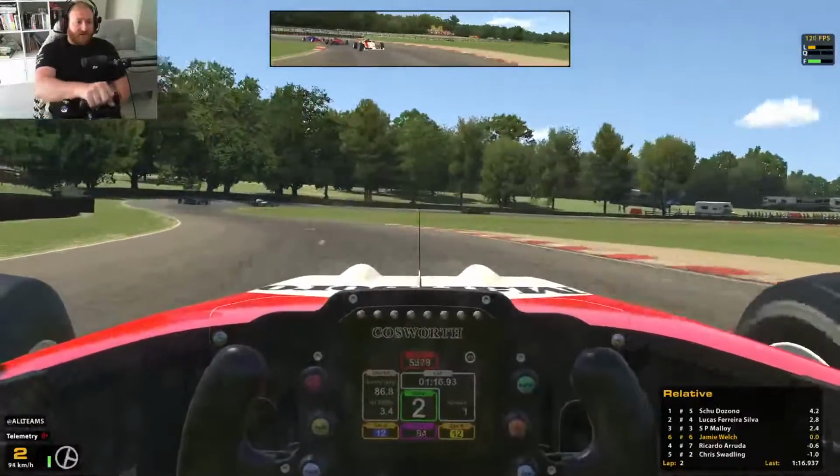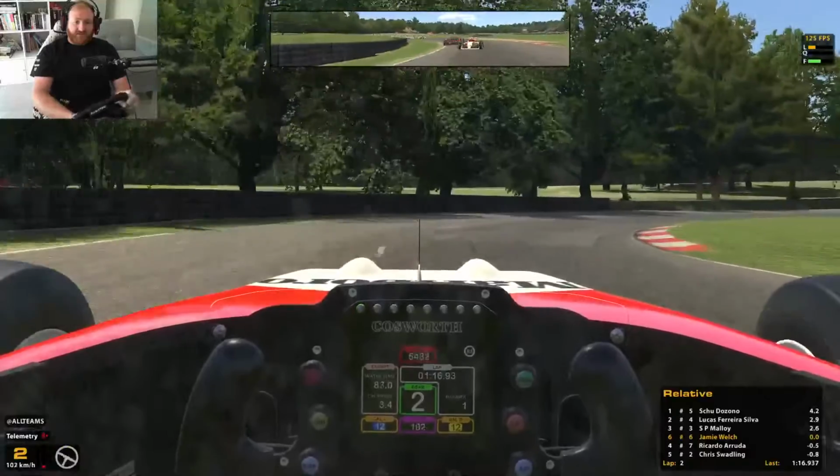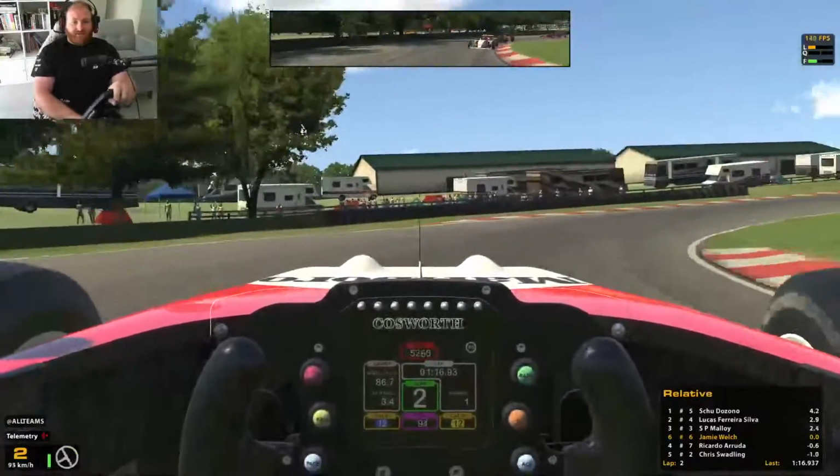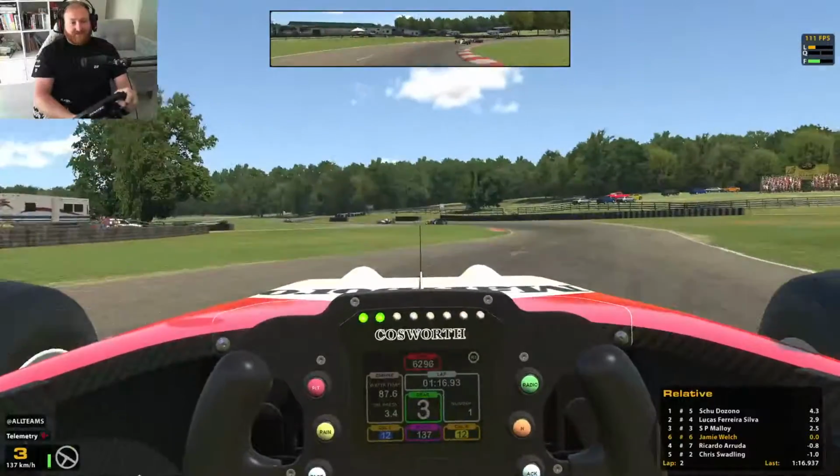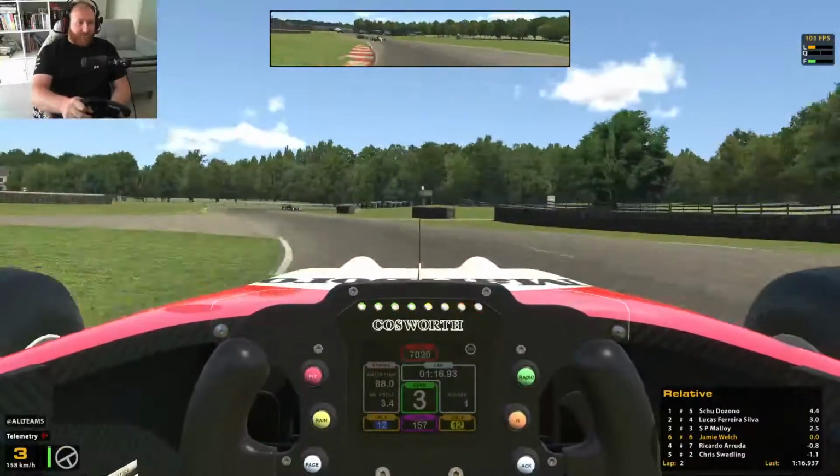So what I want now is quali laps. I'm sorry for the tear-off being dirty on my window. I don't know if you guys can see it, but it's annoying the hell out of me, and I realised I didn't have the button for it.